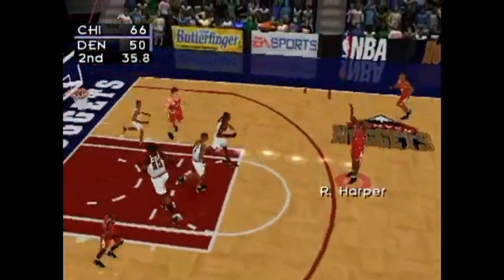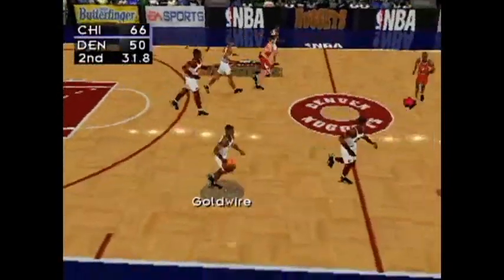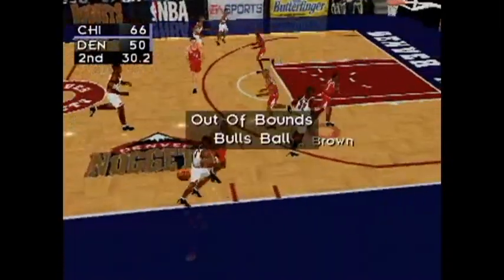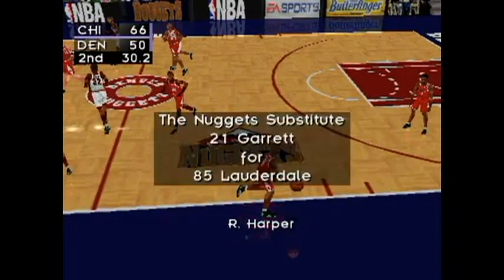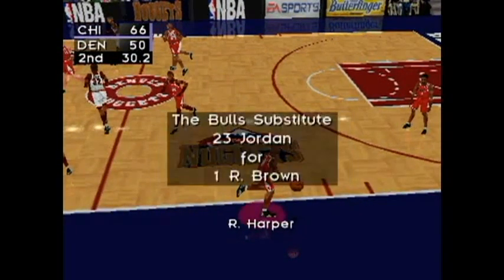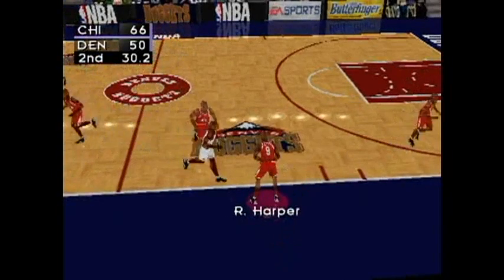Brown receives the pass at half court. Harper with the three. No. Out of bounds. Bulls ball. Jackson subs in for the Nuggets. Number 21 is coming into the game. Number 23 substitutes in for Chicago.